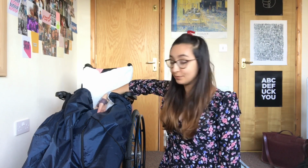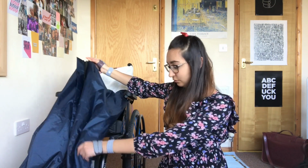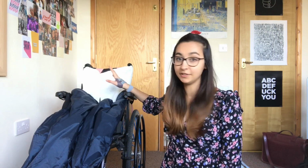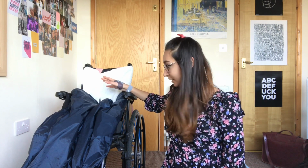So this is what it looks like when it's on the wheelchair. It basically is like a big sleeping bag, and I normally call it the wheelchair sleeping bag. If I need it, I'll just say to my friends, by the way, we're taking the wheelchair sleeping bag. If you get really cold, then these are worthwhile to have. Last year I was getting really unwell from being cold.